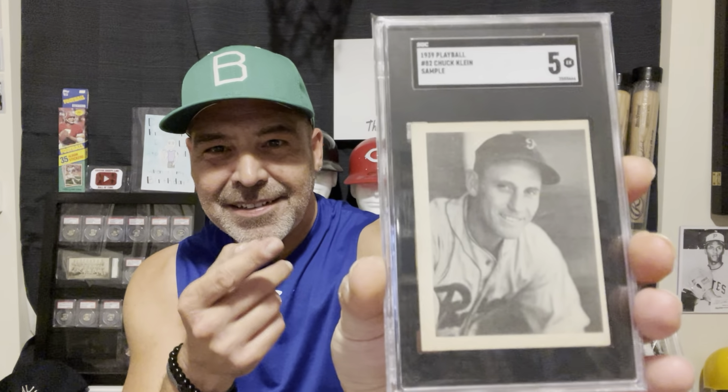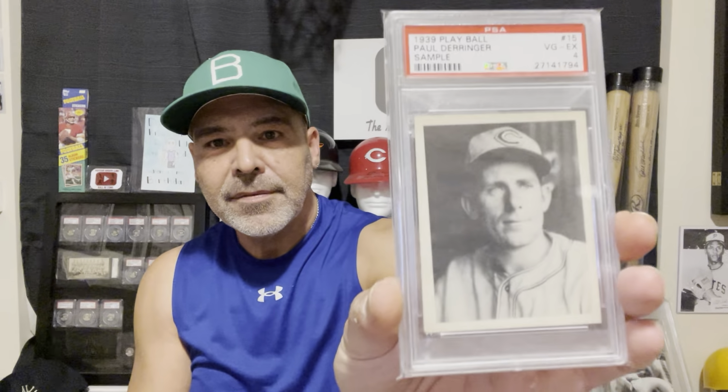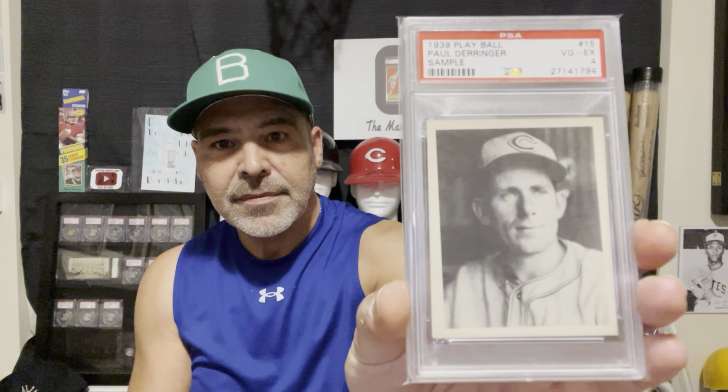Here is a Chuck Klein. I got this from Sean Tiefert at the National, the chosen roster. And I like this because he's with my Pirates. And here's Gus Suhr, first baseman for my Pirates. Duke Derringer. Okay, those are all my samples.